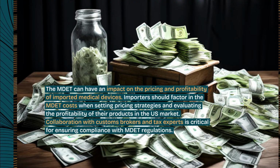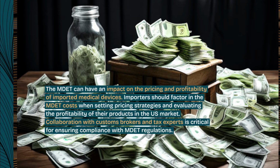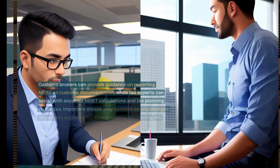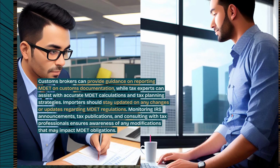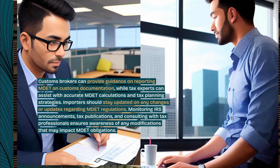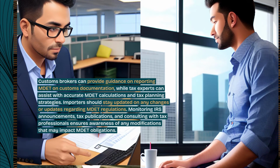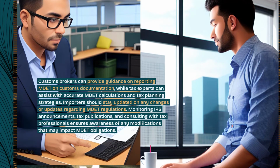Importers should factor in the MDET costs when setting pricing strategies and evaluating the profitability of their products in the U.S. market. Collaboration with customs brokers and tax experts is critical for ensuring compliance with MDET regulations. Customs brokers can provide guidance on reporting MDET on customs documentation, while tax experts can assist with accurate MDET calculations and tax planning strategies. Importers should stay updated on any changes or updates regarding MDET regulations. Monitoring IRS announcements, tax publications, and consulting with tax professionals ensures awareness of any modifications that may impact MDET obligations.